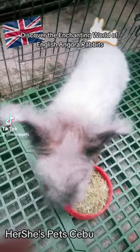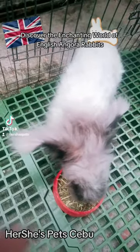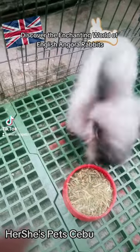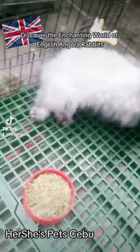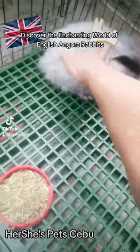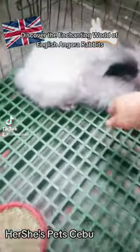Number 3, how often should I trim my English Angora rabbit's fur? The frequency of fur trimming depends on the individual rabbit's wool growth rate and lifestyle. Some rabbits may need their fur trimmed every 6 to 8 weeks, while others may require more frequent trims.